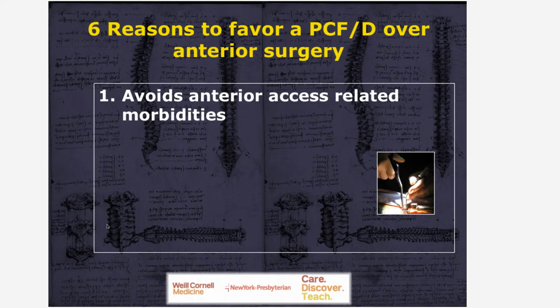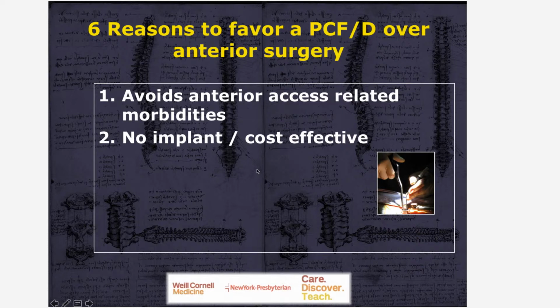Second, Paul, if you just scroll ahead, it's an incredibly cost-effective operation. There are no implants involved. Patients go back to work very quickly, and there are studies that show that it is cost-effective and very reasonable in terms of the costs of the surgery. Next, Paul, it's motion preserving. We're going to hear later about disc arthroplasty, which is great because it preserves motion, while a posterior foraminotomy by definition will preserve motion. Next one, Paul.